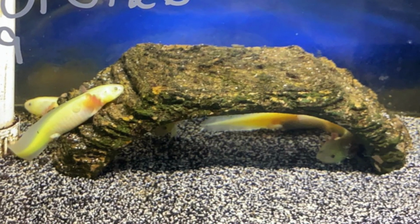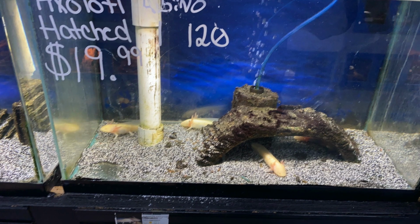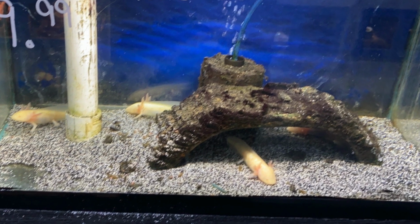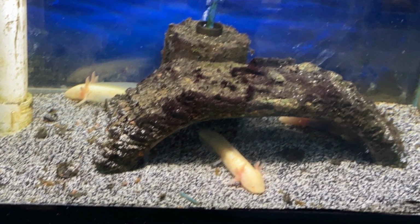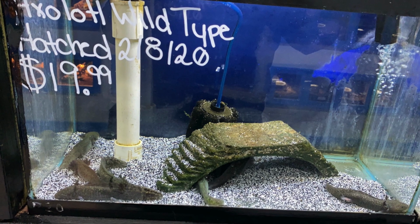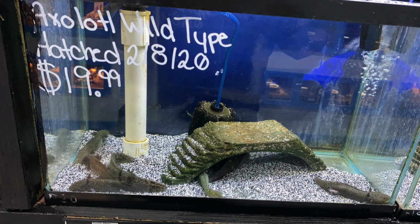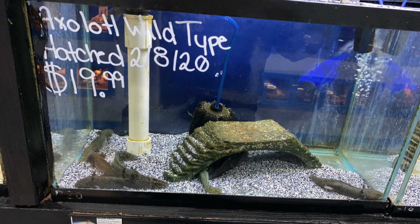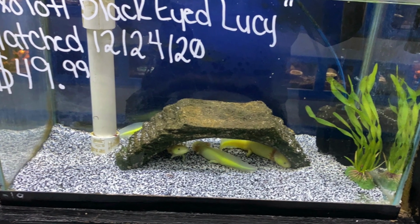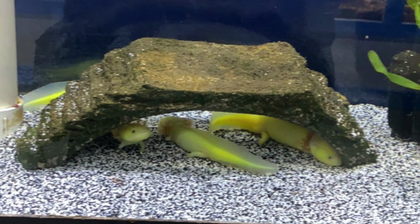Leucistic GFP. GFP Leucistic. They hatched March 8th. Wow. These are albino. I'm a little creeped out with the albino eyes. I'm sorry. I know there's a lot of people that love the albinos. Wild type. Got a soft spot for the wild type. I'll just send her all the pictures and let her decide. She hasn't answered me yet. Black-eyed Lucy. That's a leucistic.